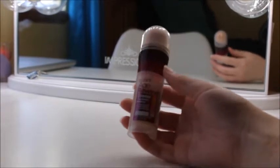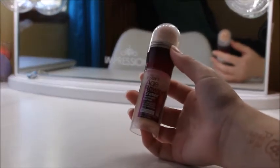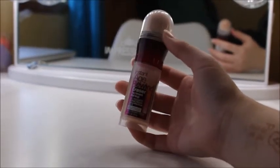And it's very affordable as well. I think it's around $12 or so, a little less than Maybelline. I mean, a little more than the Maybelline one, but it's a really good foundation as well.